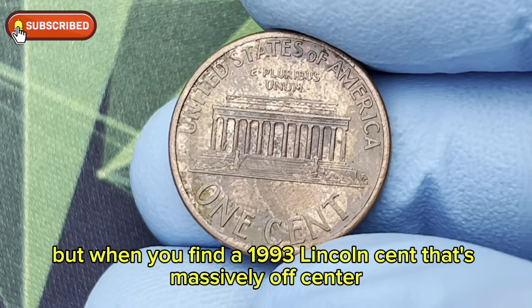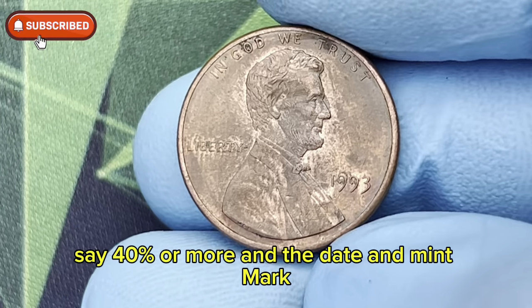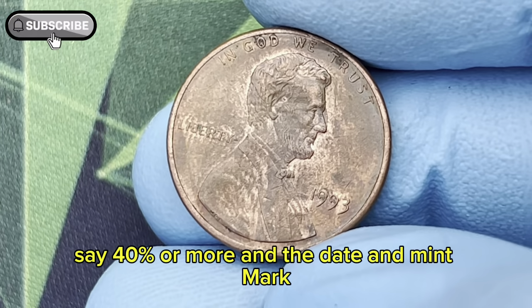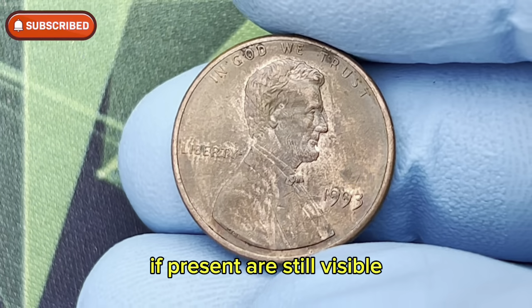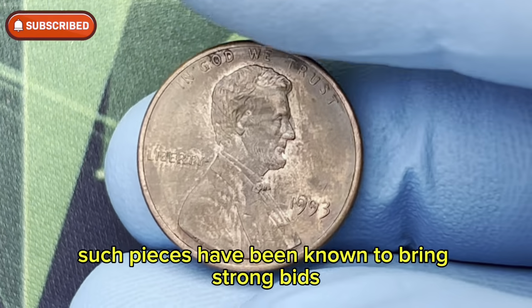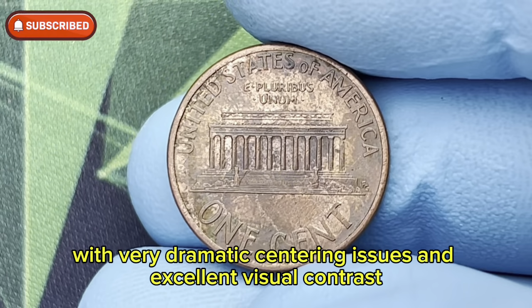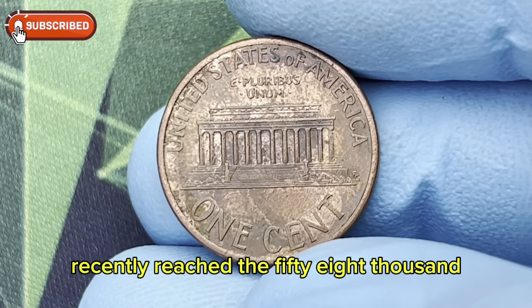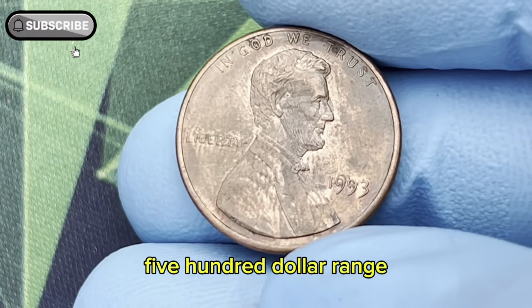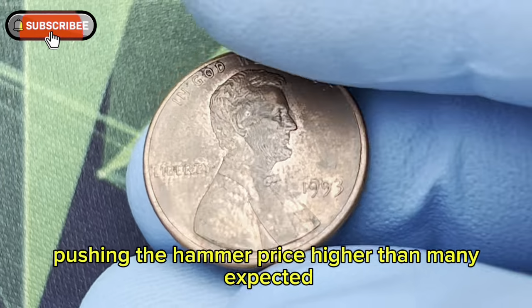But when you find a 1993 Lincoln cent that's massively off-center, say 40% or more, and the date and mint mark, if present, are still visible, prices jump dramatically. At major auctions, such pieces have been known to bring strong bids. A specimen with very dramatic centering issues and excellent visual contrast recently reached the $58,500 range, with collector demand pushing the hammer price higher than many expected.